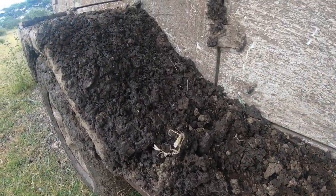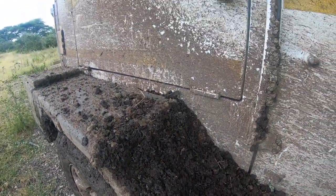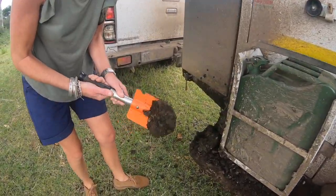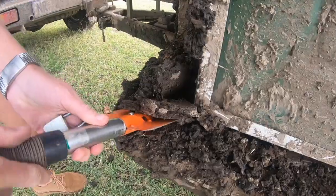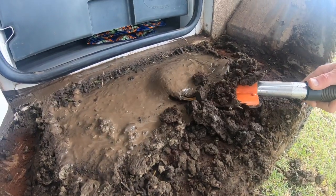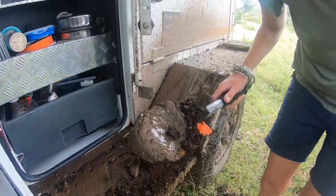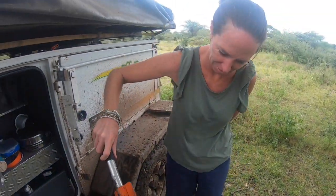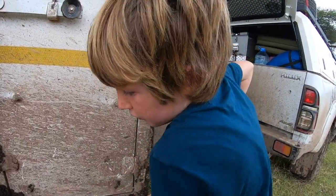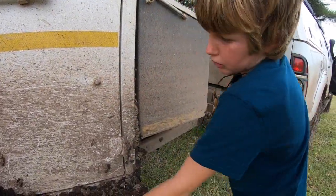Zambia mud was bad. This mud is next level. Look at this. Oh my gosh. It's just to open the door to get into the kitchen. We've even got nice gloopy wet mud. We have to get this mud out. So I'll make it loose.